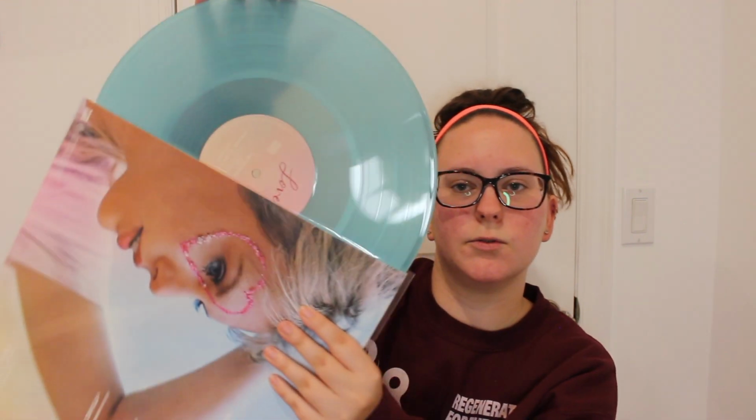Then we have Lover, and look how pretty. This is the first disc. It's a beautiful bubblegum pink pressing. And on the other side, we have this beautiful light blue translucent pressing. Then we have Folklore.